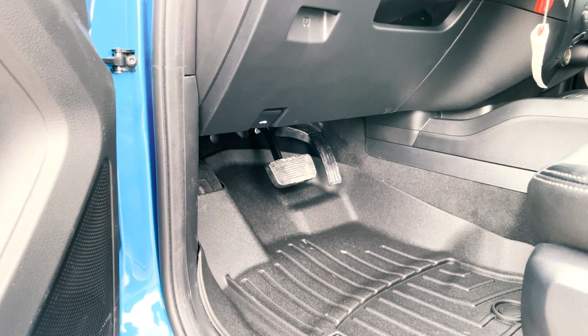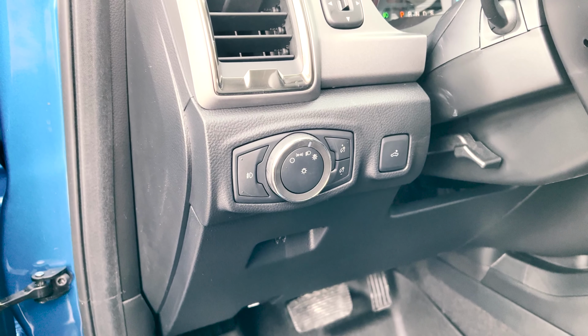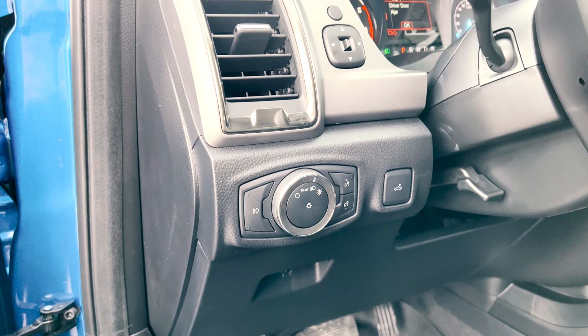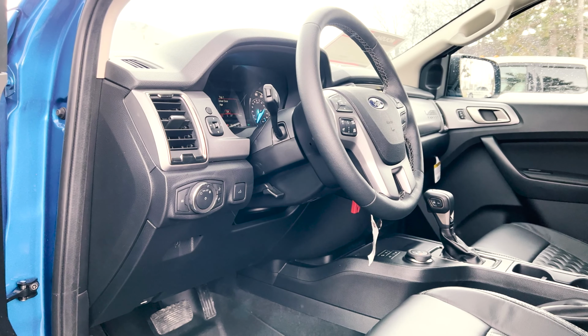Underneath, nothing too special, just your foot pedals, and right above that, you've got your hood latch release. Further up, you have your typical lighting controls, your dimmers, and if you look up by the vent, that is where your side mirror controls will be. And for the steering wheel, this will be manual adjustable.